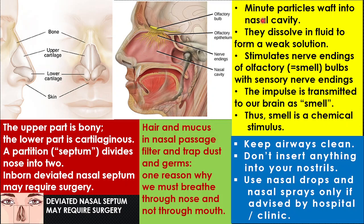So, minute particles waft into the nasal cavity along with air. They dissolve in fluid to form a weak solution. The minute particles which wafted into your nose will dissolve to form a weak solution. The solution will stimulate your nerve endings, the smell or olfactory bulbs. The impulse is transmitted to the brain as smell.